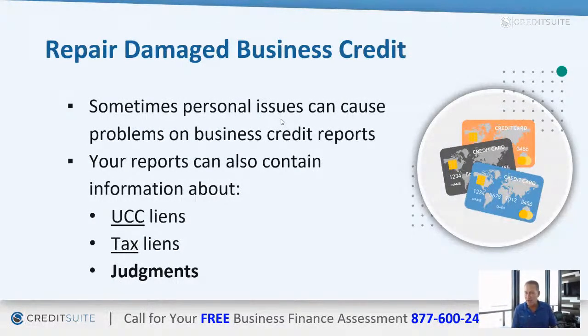Now, if you've got negative items on your business credit reports, and I've used this example a few times because this just happened about 3 weeks ago, one of my friends, my ski instructor, Wes, actually called and said, hey, what's going on? I just tried to get an auto loan and I just got denied in my business name. They said my business credit's bad. What do I do? I said, you pull your business credit reports. Go to creditsuite.com/monitoring. It's $24. Get all 3 reports. See which bureau has the issues.